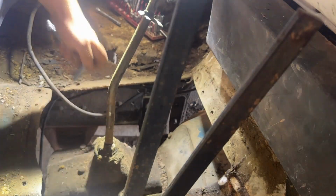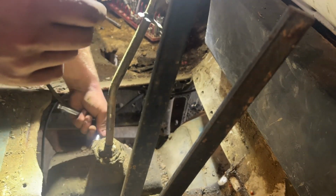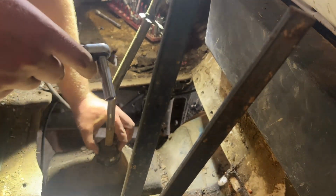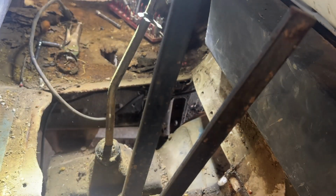Okay, so now we gotta get the shifter out. I'll show you how to do it. I had to look up how to do it. I almost thought you had to take the whole top of the transmission off, which wouldn't make any sense. But it's actually pretty simple, according to the video, if it works. Take that little clamp off, and then okay, need to get this. Okay, so you're supposed to be able to push this tin shield down. First, I'm gonna scrape some of that junk off of it.